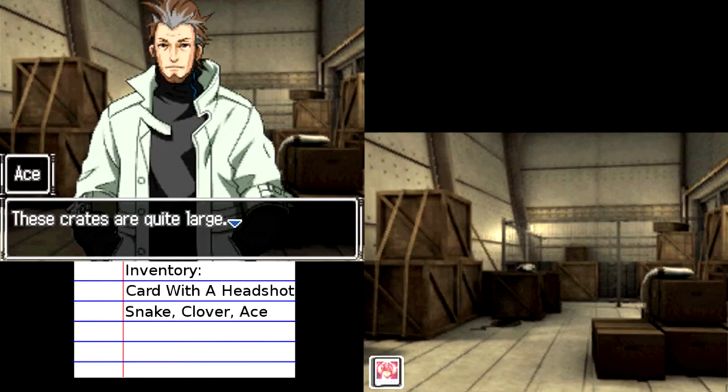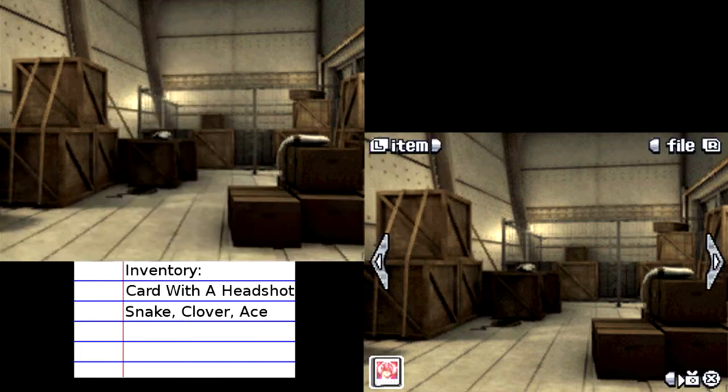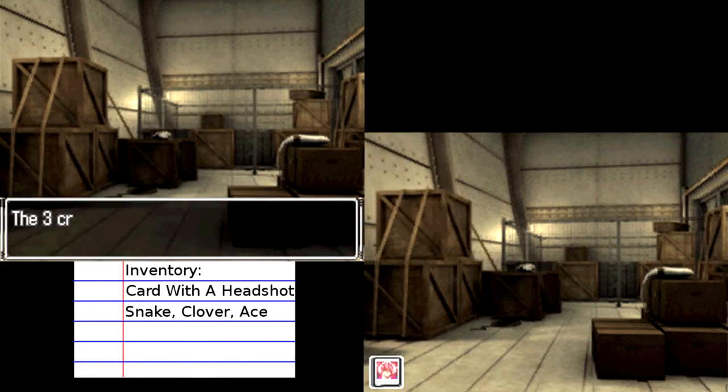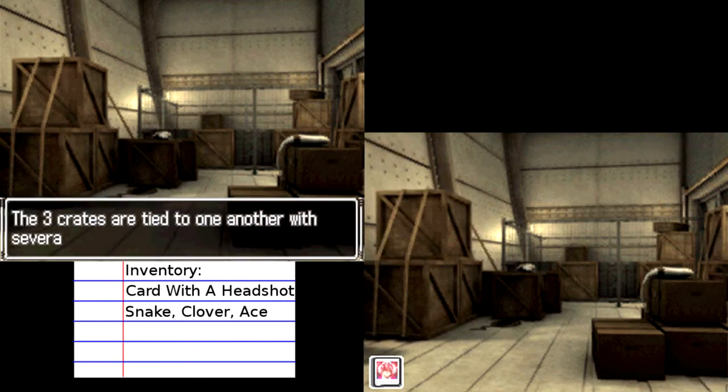Those crates are quite large. They seem to be tied to one another with sturdy straps. Okay. I was wondering if the straps did anything. I guess not. Okay.